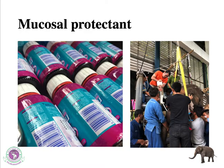Regarding the mucosal protectant, this is the best drug on the market right now, and we administer it by tube. I found that using a funnel is not convenient because it takes a long time, as the drug has very high viscosity. The best way to deliver the drug through the stomach tube is to put the drug into a plastic bag, connect the bag to the tube, and then squeeze the drug into the tube.